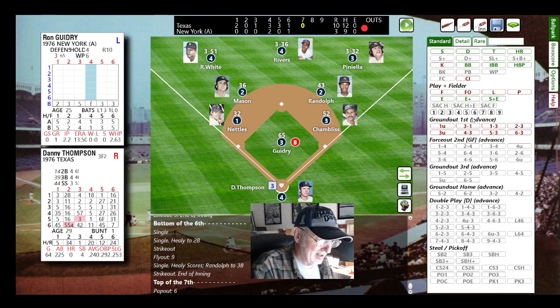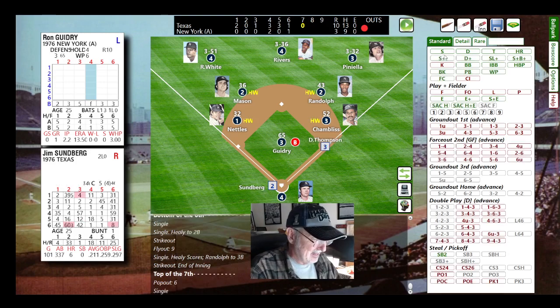36 is going to be a base hit to left off the bat of Danny Thompson. So runner on first, 1 out. Here is Jim Sundberg. Pitch to Sundberg, 42, and that'll be a ground ball to third. Nettles should pick up a double play here. Unless, is he a strong arm? He is. He's going to go to second for one. Back to first. Double play, around the horn, double play for Nettles.